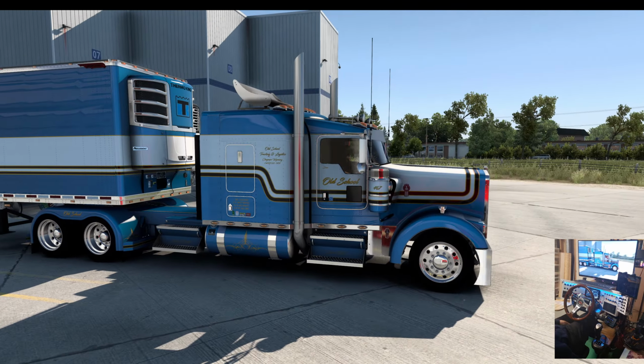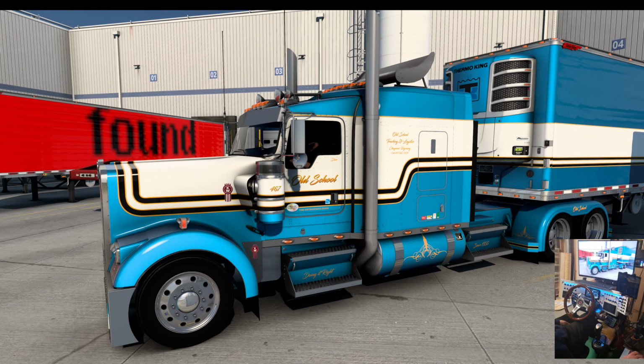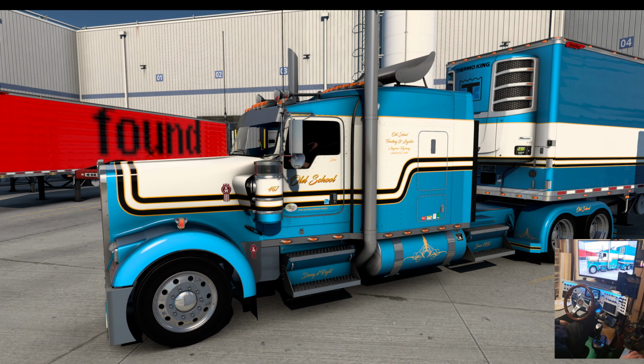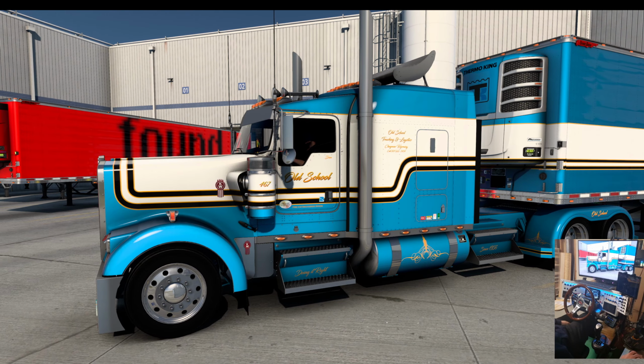And what else? Oh yeah, I put a Kenworth logo on the hood. Because, so, he's got one down there, darn it. I might have to take that off. I don't know. What do you guys think? Leave it or take it off?